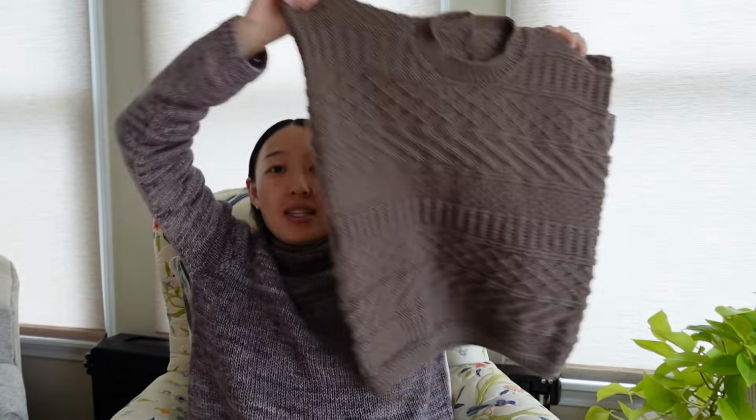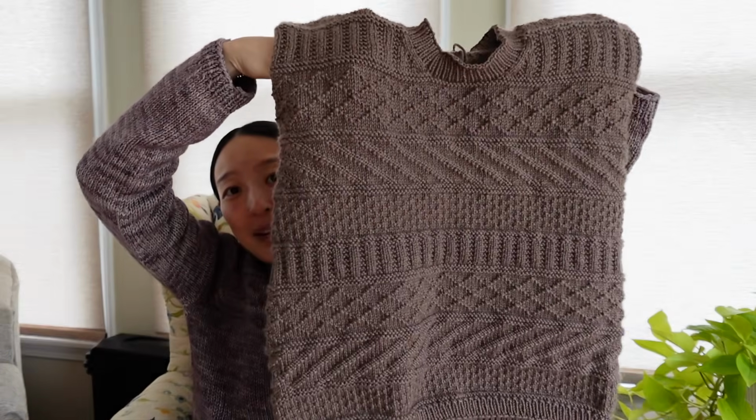You can see how big this is just even on my body. Like, I could wear this right now with my stomach, no problem. So it's definitely going to be oversized when I'm not pregnant, which is the look that I wanted. And yeah, I'm loving it so far.